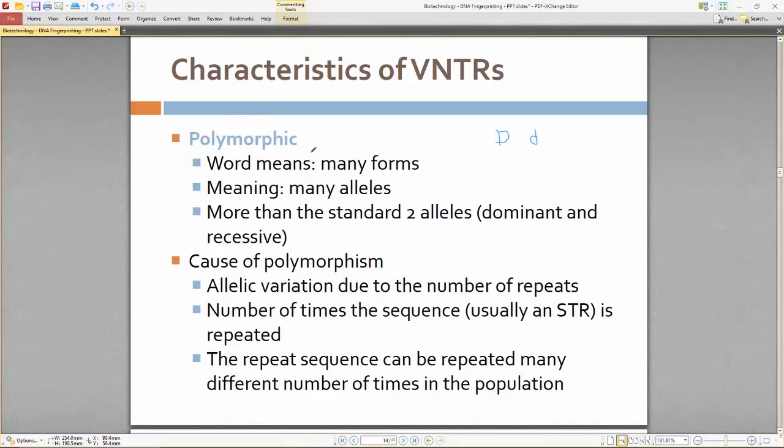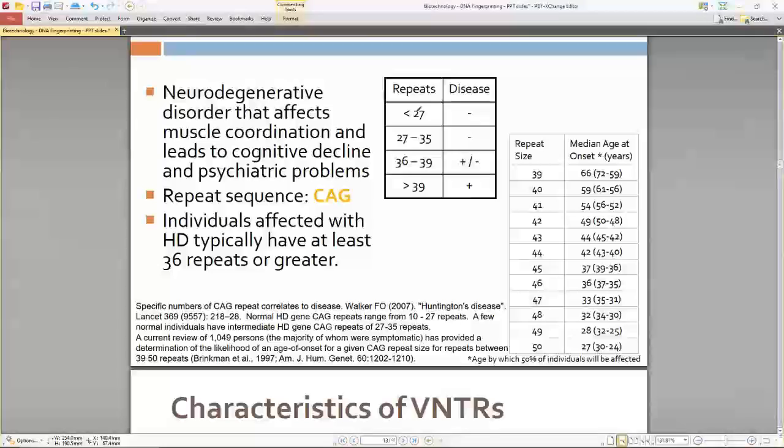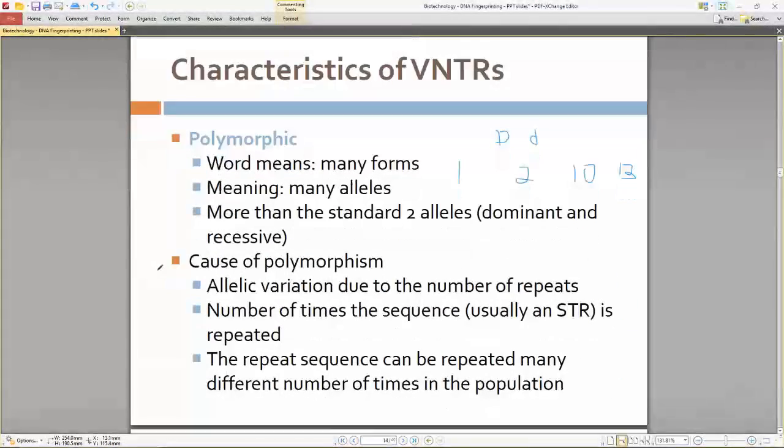But when you have a polymorphic gene, you could have more than two alleles. Let's say you have a 16 base pair repeat, you can have one repeat, two repeats, 10 repeats, or 13 repeats. If you look at Huntington's, you could have less than 27 or greater than 39. So these are all different alleles, 39, 40, 41, all the way up to like 50 or 27. So this is what it means by polymorphic.